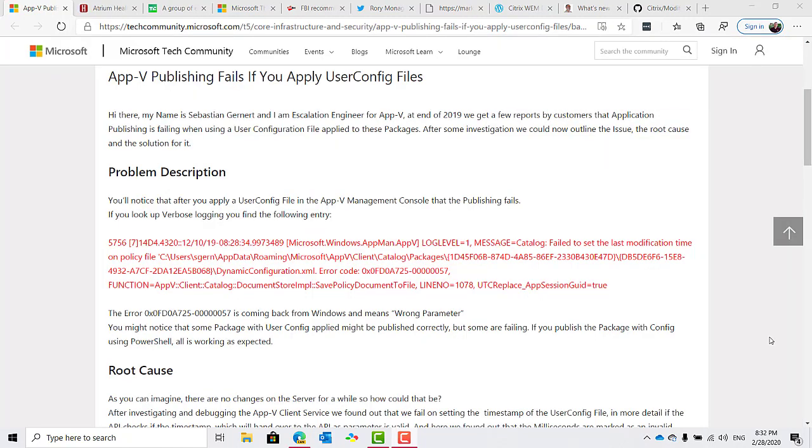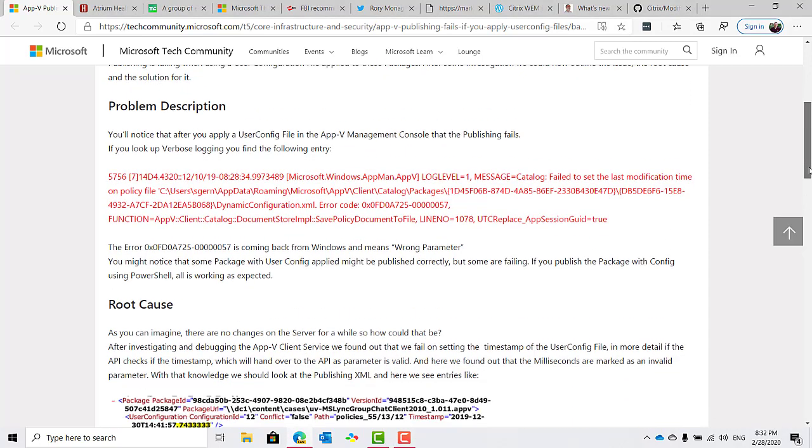Several people have reported issues when trying to publish their AppV applications that have leveraged a user config file. It turns out the cause of this is pretty strange. Essentially, there's an issue with the setting of a timestamp in the user config file. When the timestamp is validated, it fails because the milliseconds in the timestamp are seen as incorrect. The cause is actually from SQL Server 2016 and later.